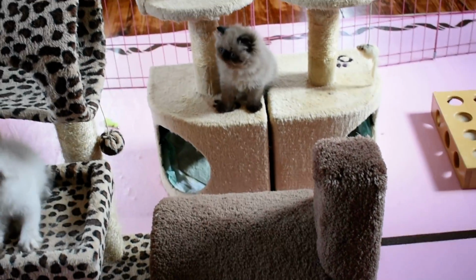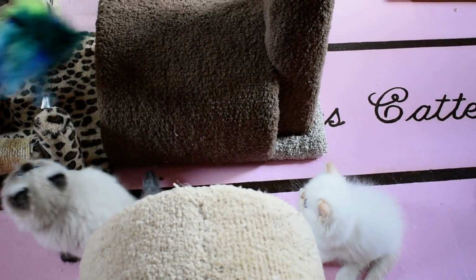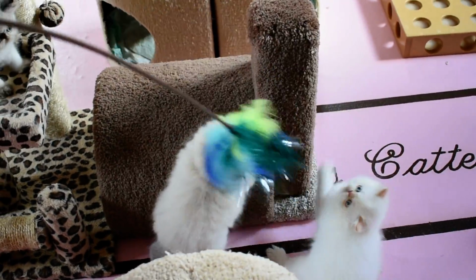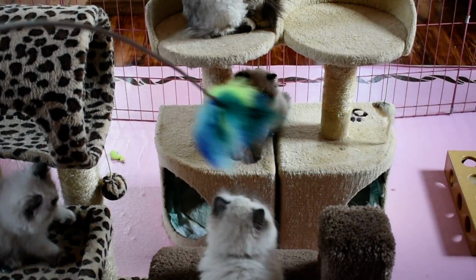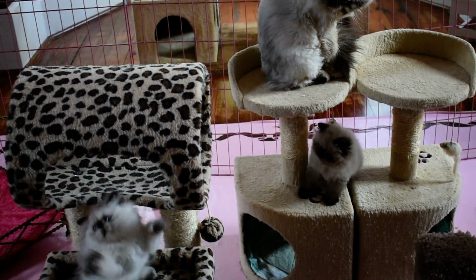This is actually nap time right now, and they haven't had one. Not much of one because we had the photo shoot, and then now we're playing with the video. They're all energetic, very playful. As I said, the one in the back, the seal, is very spoiled. Now wants his way. That's how spoiled he's gotten.